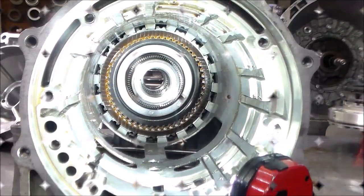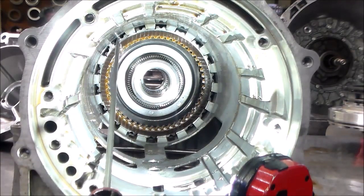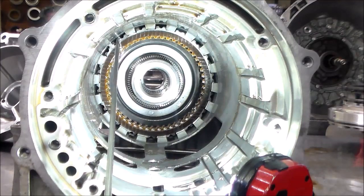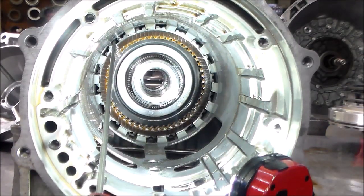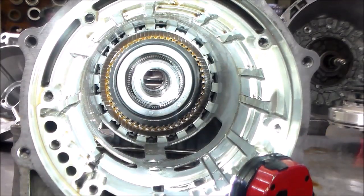All right, so I got my light shining in there, and figure the top of the case, of course, is like the 12 o'clock position, and the anti-rattle clip is right here, probably around like 11 o'clock. So that's just something to look for when you're taking one of these apart. RE5, same thing, but it's around the 11 o'clock position.